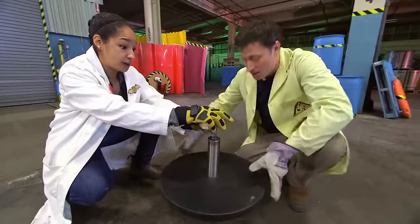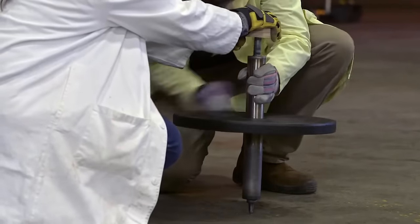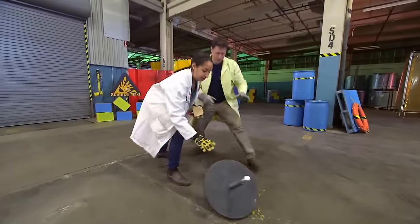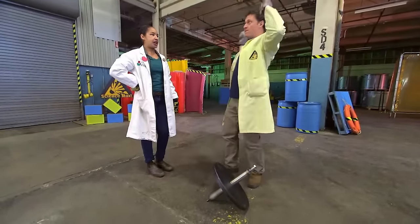So should we spin it? Yeah, let's spin it. Let's see if we can get it to work. Okay. Spin, spin, spin, spin. Are we gonna let go? In three? Wait, wait, wait. I can't get it. One, go! Okay. Not fast enough. We need something to help us get it spinning faster.